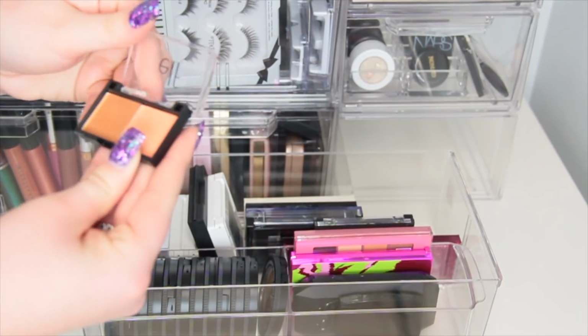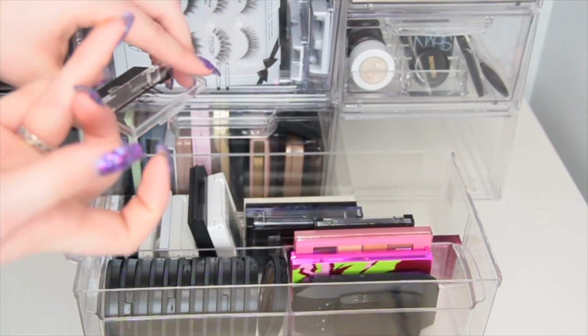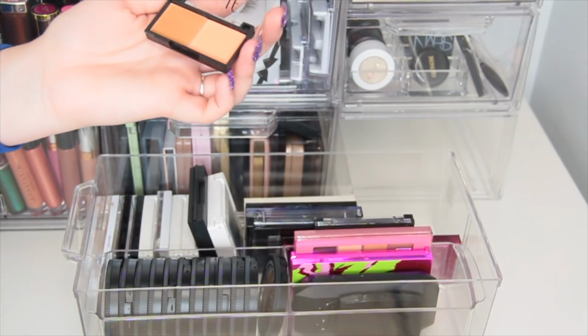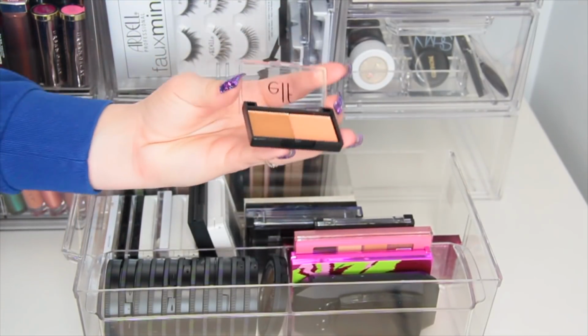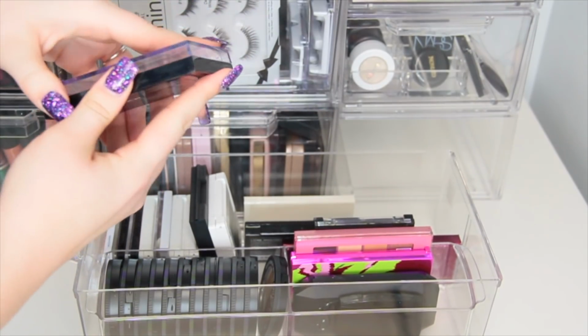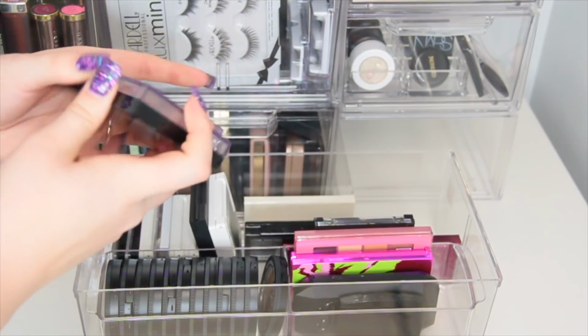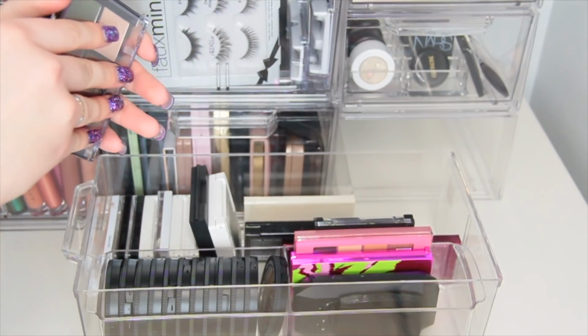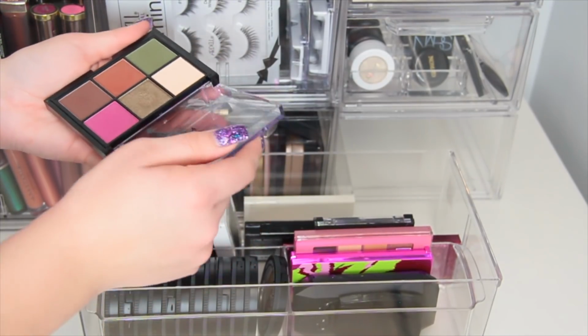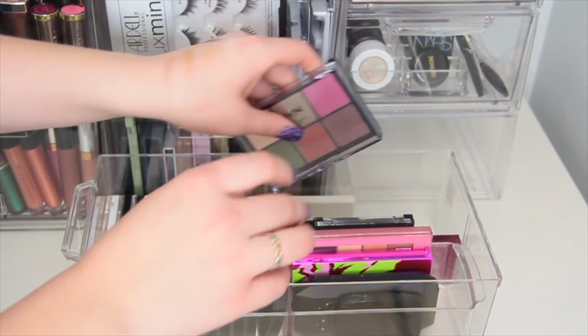The next eyeshadow that I have is this duo from e.l.f. I feel like I just bought this and I haven't even... I'm going to go ahead and declutter this because I haven't even used it, so there's no sense in holding on to it. This next eyeshadow I have is from NYX. I'm definitely holding on to this because I love the shades in here. I'll show you once I open it. I love the shades in here. They're just stunning, and I'm definitely holding on to this.